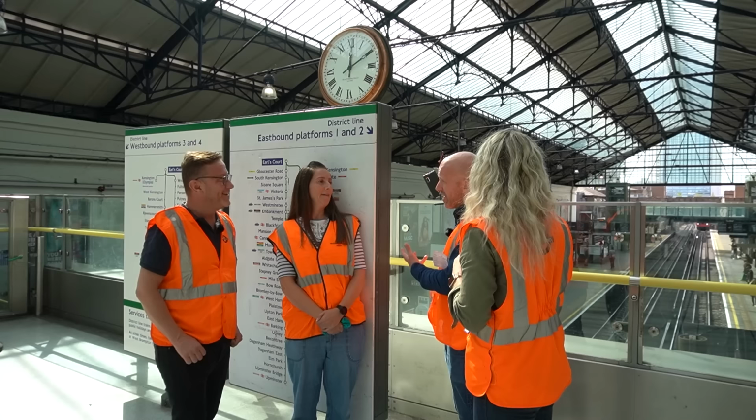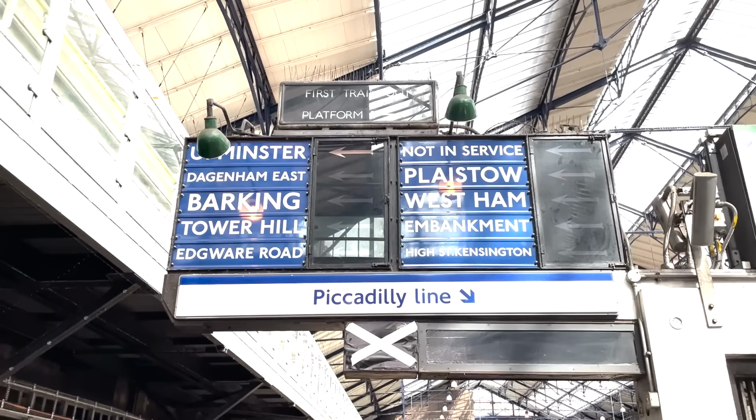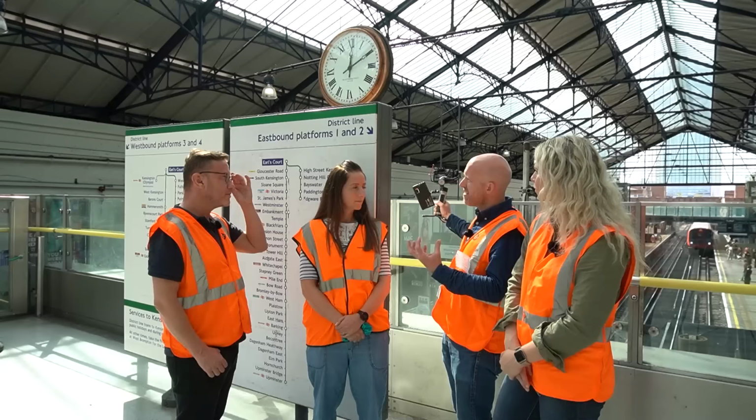They were originally fitted. Now these ones have been taken away and refitted, so they're now driven by modern systems, but they used to be driven by really quite primitive but amazing telegraph systems. We've got a working example of that telegraph at our depot at Acton. Wow.